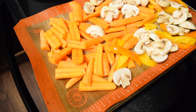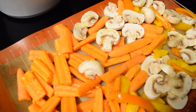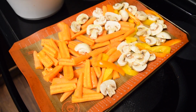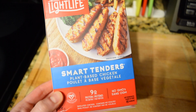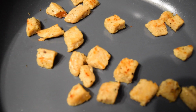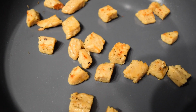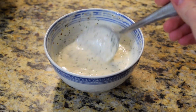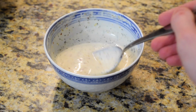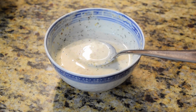For dinner, I just kind of made a bowl with a bunch of random things. I roasted some carrots, peppers, and mushrooms in the oven, and I sauteed some of these Smart Tenders chicken pieces. I use them all the time, definitely recommend them. I just made a mayo sauce with vegan mayo, lemon juice, dill, and garlic powder, and some salt and pepper, and left that on the side while I was making everything else.